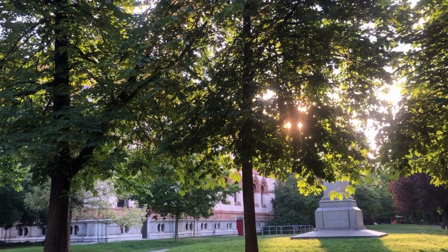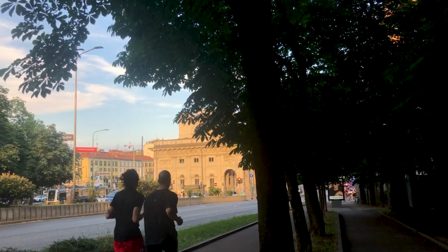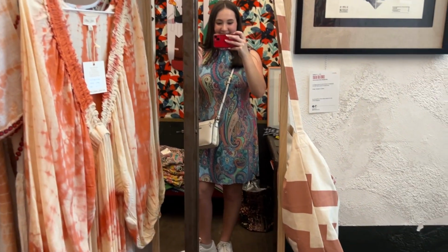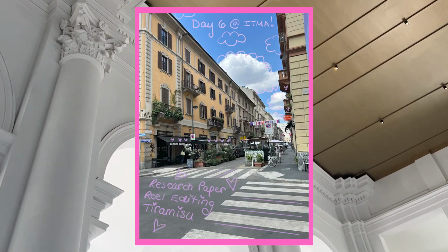Today was an extremely special day that I'll remember forever. It was just filled with so much fun and laughter and fashion and just truly so fulfilling. I'm so grateful to be on this trip.